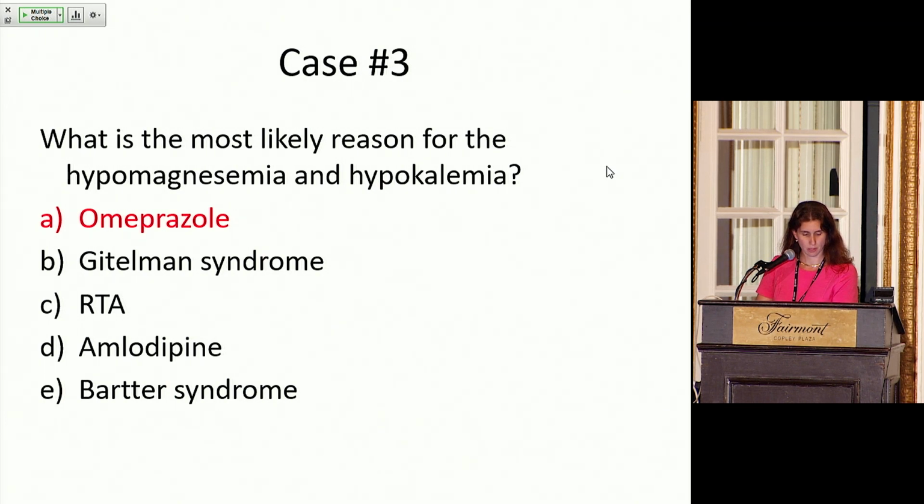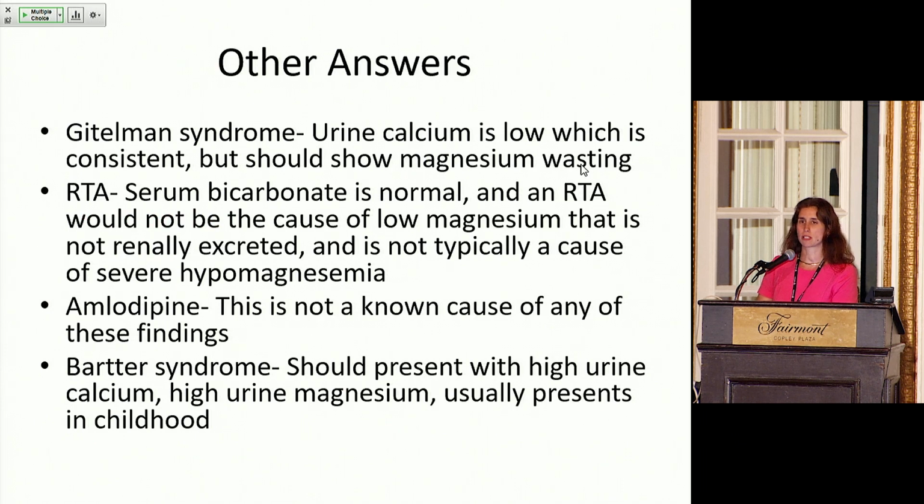Gittleman syndrome absolutely will cause a low magnesium and a low potassium, but the mechanism for this is through magnesium wasting, and his urine magnesium was completely undetectable, which makes this less likely. And the other thing is that his urine calcium is low, which is consistent. But the big clue that this wasn't Gittleman syndrome is just the magnesium level, that he should have had magnesium in the urine.